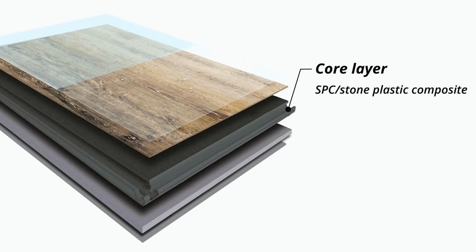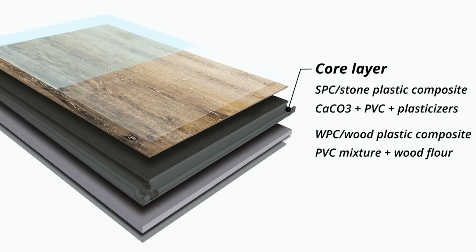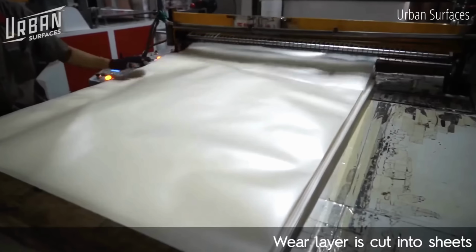It can either be SPC or stone plastic composite, which is made of calcium carbonate, PVC, and plasticizers, or WPC, which is wood plastic composite that is made of a PVC mixture and wood flour. The pattern layer is a high-resolution digital image of wood, stone, or tile. Lastly, the top coat or wear layer. It is a clear urethane-based coating that makes the floor scratch and stain resistant.